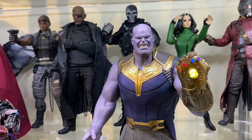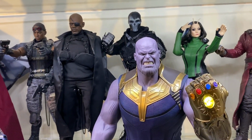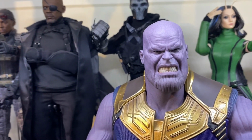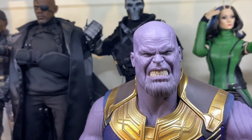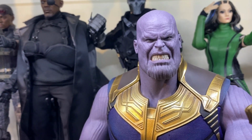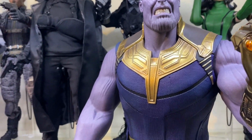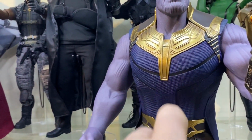The number 4 spot goes to Thanos. This big purple a-hole really made an impression in Infinity War. He was more than just the villain of the week, and was so hyped up during the build up to the Avengers finale in Phase 3 that only something truly special would have been good enough. We got that and more with this Titan.